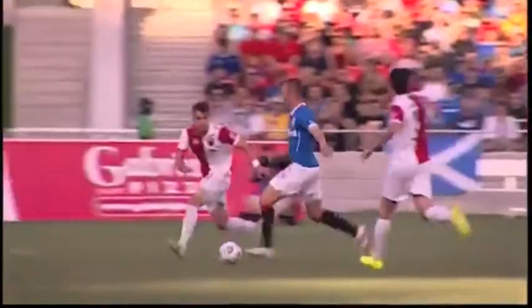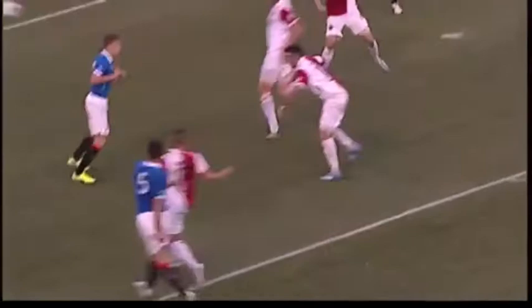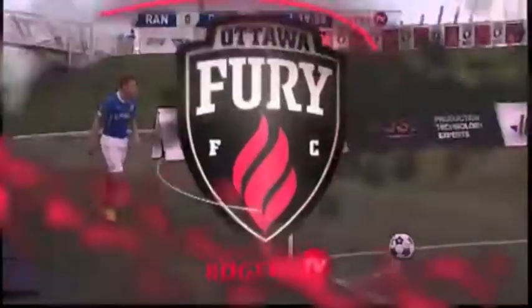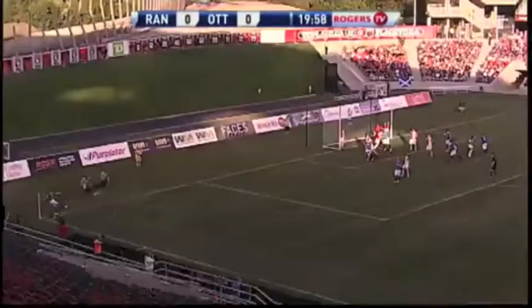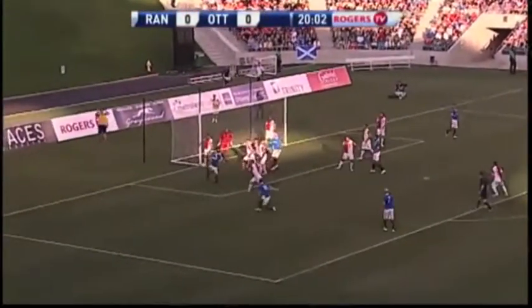Yeah, a nice play by Kenny Miller, just driving at the heart of the Ottawa Fury defence. And as Lewis McLeod, I think, was shaping up to take a shot there, it's a good tackle by Frisenga, going to ground, had to be sure. The ball was ricocheted off the shot from Lee Wallace. Another corner kick.